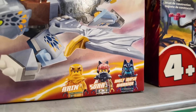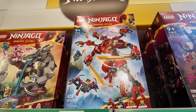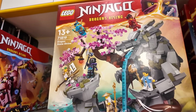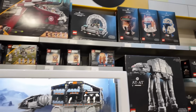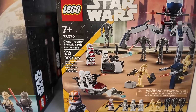Really cool figs. And then there's also the Wolf Mask Shadow Dojo, also the Ninja Climber Mech, and then a set that I would definitely be getting today if I didn't already have it. And this is the Dragon Stone Shrine. So it is to be noted that they have the AT-TE Walker in stock. I do believe the Boarding of the Tanav is sold out. And they also have these in stock as well. The Clone Trooper and Battle Droid Battle Pack.